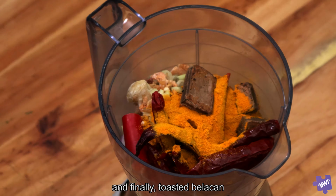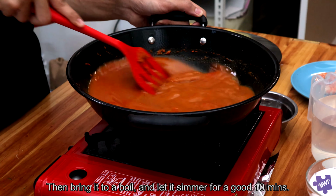Now that we have all the laksa components prepared, let's start with frying the paste with a little oil until it is fragrant and a bit dry. Once fragrant, add in the prawn stock together with a liter of water, then bring it to a boil and let it simmer for a good 10 minutes.